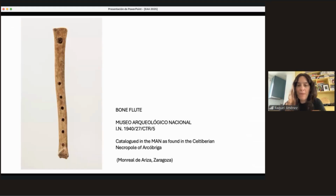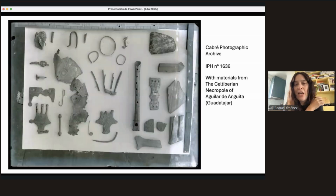We identified a bone flute that was catalogued in the museum at the time as coming from the Celtiberian necropolis of Arcobriga, that means an Iron Age flute. For me, that was quite strange because although it is a flute, it didn't look to me like any kind of Iron Age flute that I knew of, and instead it was very much like medieval and modern European flutes. Later publications tried to re-identify the object, but they kept the chronology to the Iron Age.